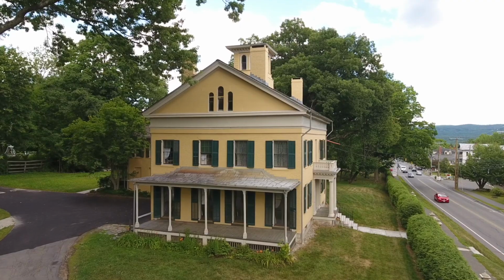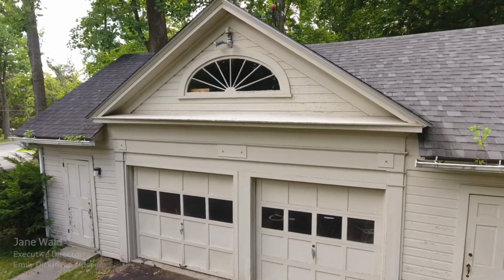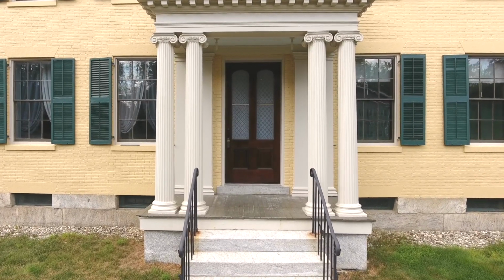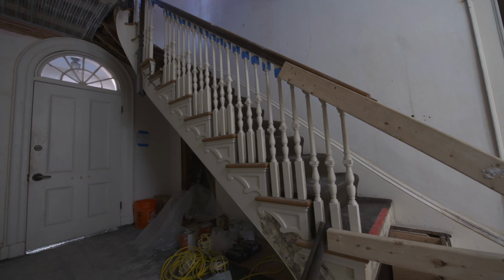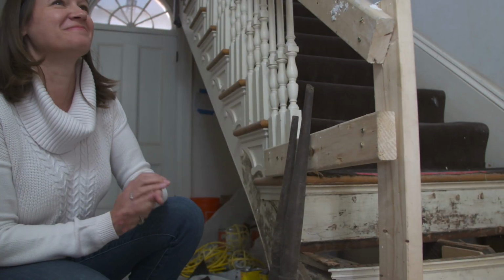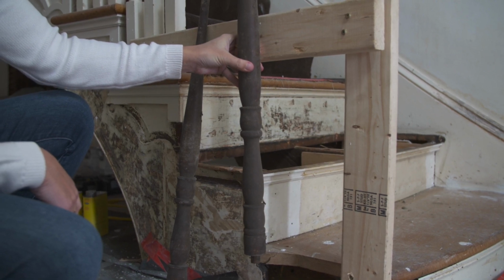The loft in the garage isn't an easy place to reach. What I saw at first was this massive 9-foot door, the original front door from Emily Dickinson's adult lifetime. Going to the far end of that loft and seeing there are about 4 or 5 dozen balusters from the original 19th century staircase that were just so complete a set that there was some real ambition to put those back.